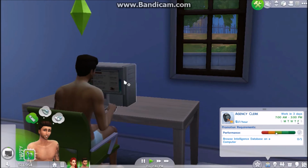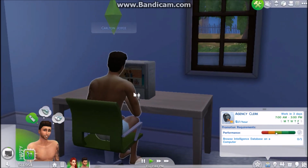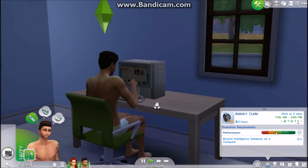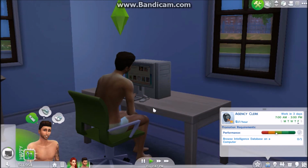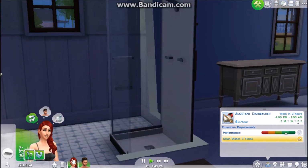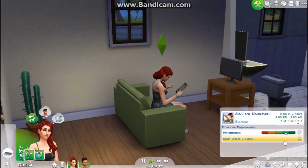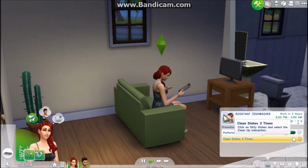Oh my days, he's gonna be back on it. He can play Sims again. Sims is amazing, isn't it? My days. Look at him, he's banging that keyboard. What the? Oh my days, that aggression. Clean dishes 3 times. She already done that. What can she do? Just to wait.